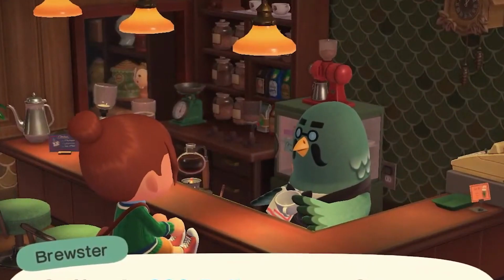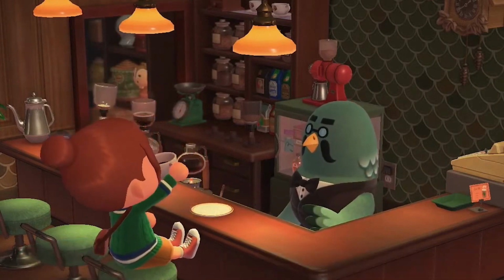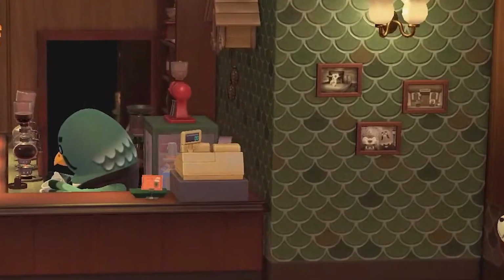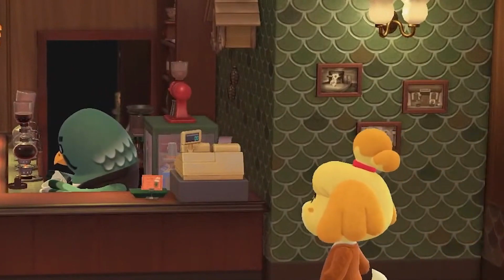Taking a look at the background, it looks like there's some new, interesting kitchen cafe furniture, and you can spot some gyroids on the shelf, a collectible Brewster's definitely known for. Speaking of collections, check out the photo frames on the wall. He has a picture of KK, his old roost from Animal Crossing New Leaf, and his buddy Blathers.